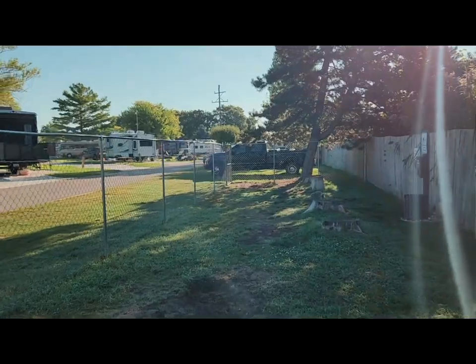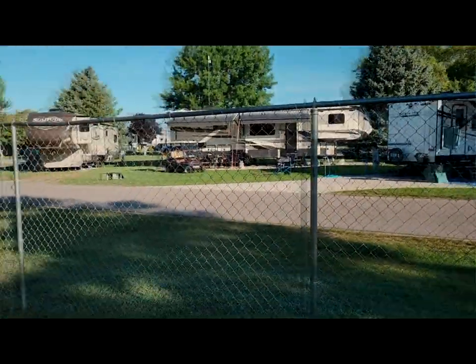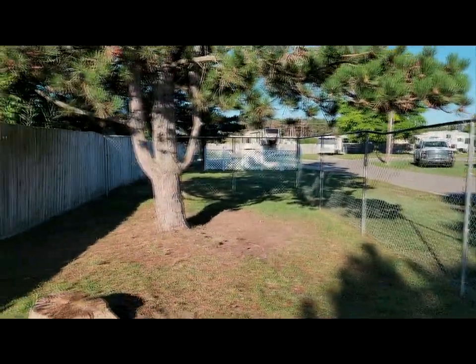It's running across the back of the park. It's all fenced in, nice, very well kept. Everybody's picking up after themselves, so all in all, pretty nice.